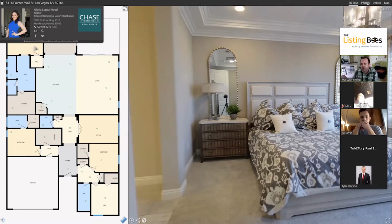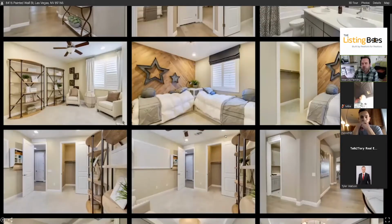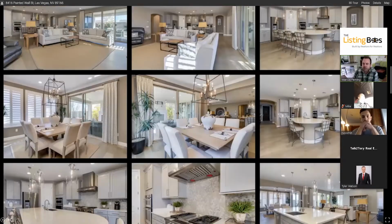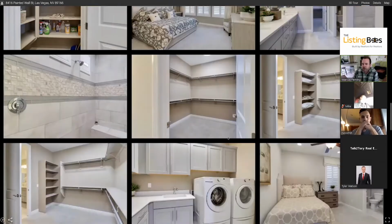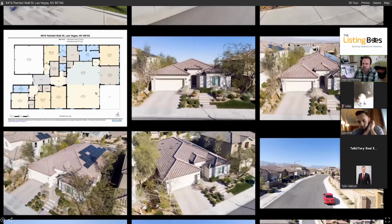Now, up top in the upper right-hand corner, it says 3D tour. There's also the photos. So here are all the photos. The customer doesn't need to bounce back and forth between different pages. They can see everything right there. We also like to include the floor plan in the photos sometimes. That helps. There's a details tab.